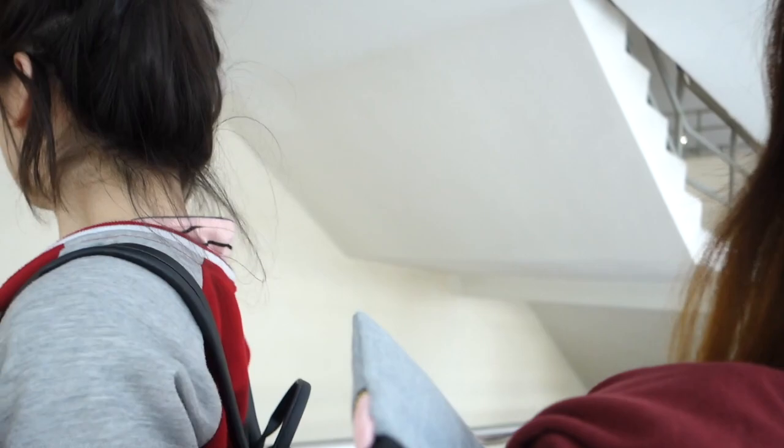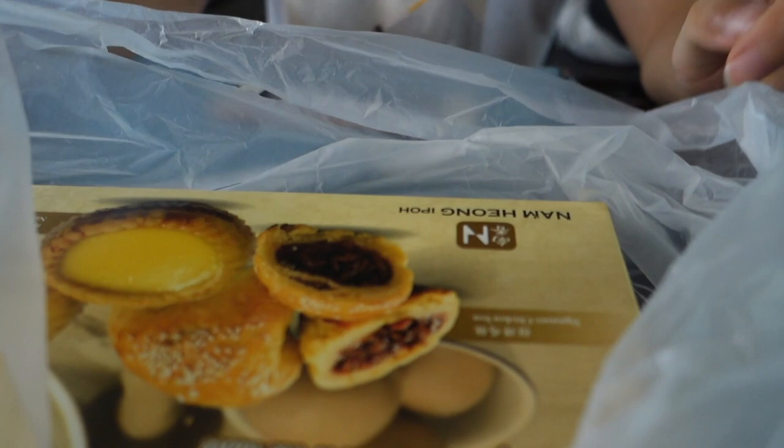I'm done with my first paper. These two are done with their last paper. So annoying. He bought Tan Tat for me. Show, Tan Tat, show. Thank you. Hello.